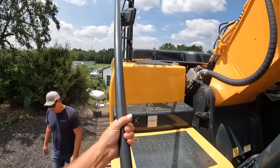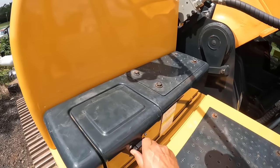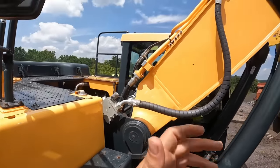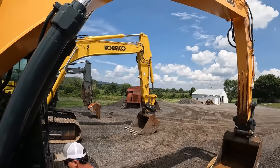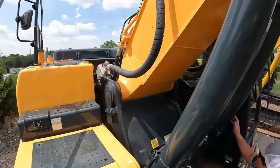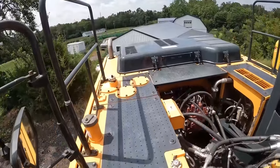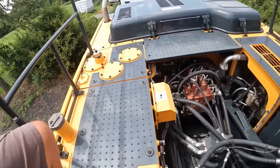Hydraulic oil. So this one does take DEF. Looks like that goes right there. Boom looks good. I don't see any patches on that. Come up here, Kyle. Let's check out the motor in this bad boy. Look at the fuel tank. That is a huge fuel tank.